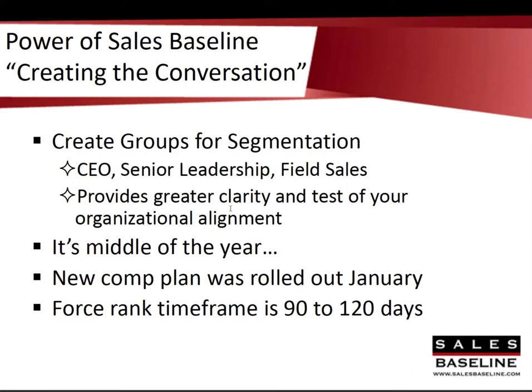This way we get greater clarity and we really test the organizational alignment that's taking place. And in this example, let's assume it's the middle of the year. We redesigned a comp plan at the end of last year and rolled it out in January. As we're taking the assessment today, our time frame are things that we want to impact in the short term, 90 to 120 days.